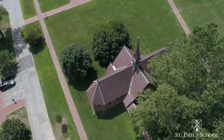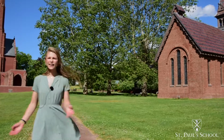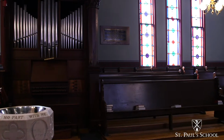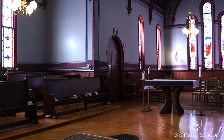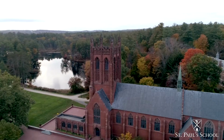And then as we keep going along this way, here's the old chapel. Back when the school was first founded, there weren't many students, and so they would hold all of their chapel meetings right there. But as the school grew, they obviously needed to accommodate more and more students and faculty, and so we moved those chapel services into this beautiful building over here.